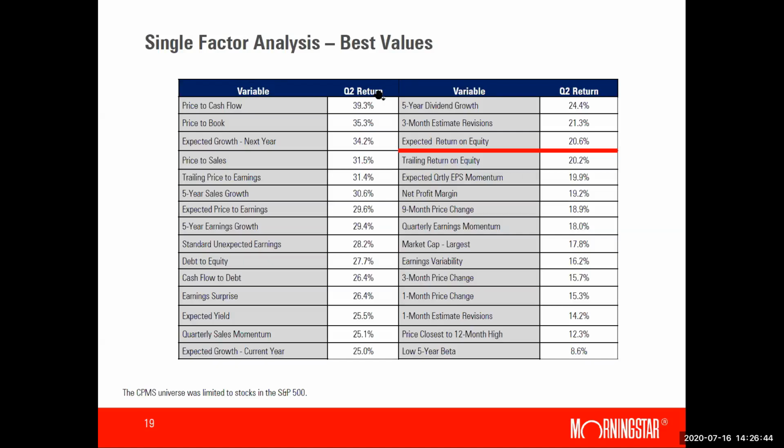And if we go back to those previous slides up here, you could see that price to cash flow and price to book was a very big attribute of those top 50 names. And anything above this red line performed better than the S&P 500.